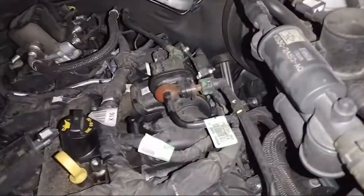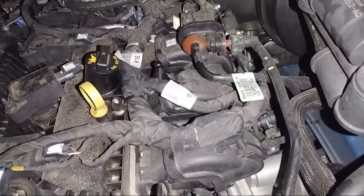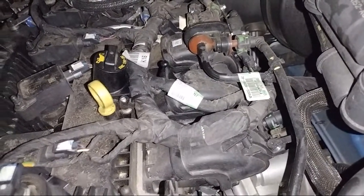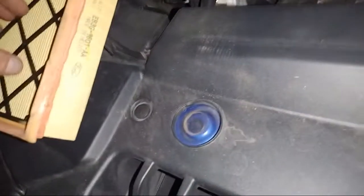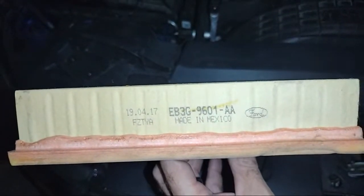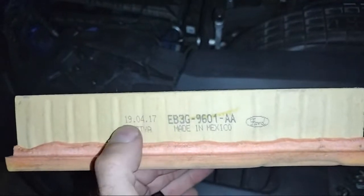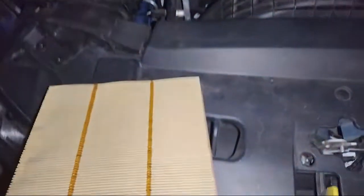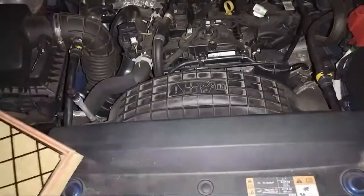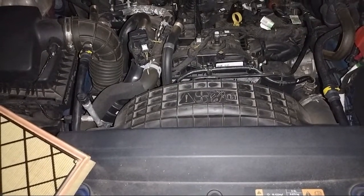So, you got me. That's a Motorcraft. 4/17/19. Not too bad. I'll probably get a new one soon though. All right, Chris, I'm coming to your house for dinner.